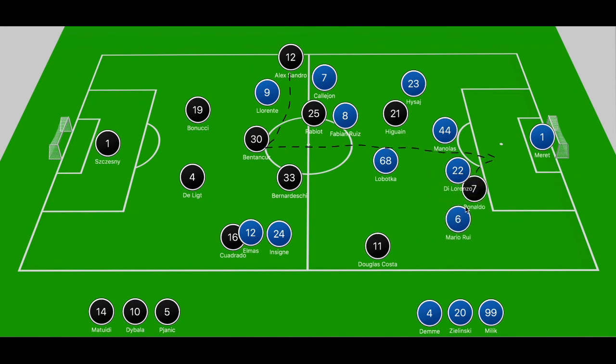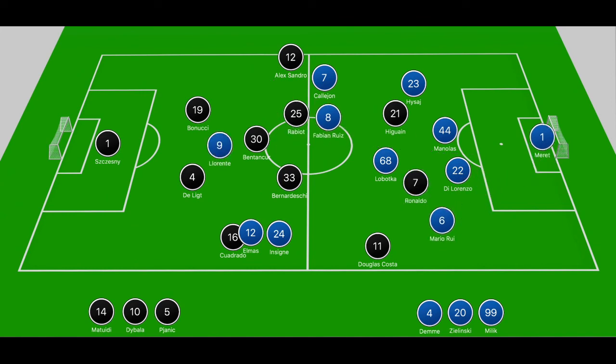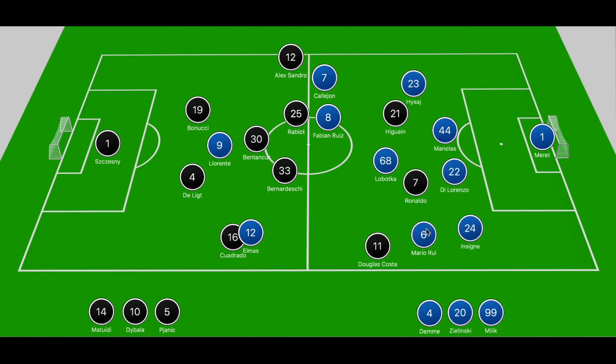Bentancur plays that long ball over the top of the Napoli defense, and we end up seeing Ronaldo peel off Di Lorenzo and get goal side of Mario Rui to receive the ball, and he poked it beyond Meret, who frankly should have been off his line much quicker to clean up that danger. But again, Ronaldo didn't receive many balls over the top to try and chase him behind that Napoli defense, and we didn't see many adventurous passes from Bentancur throughout that second half.